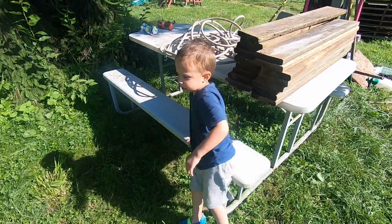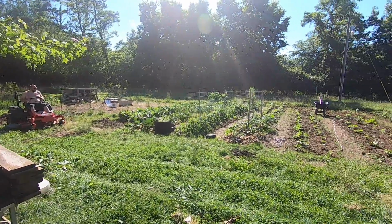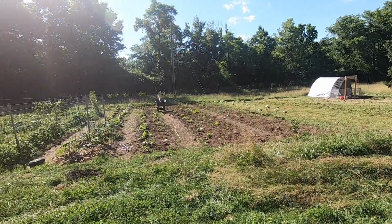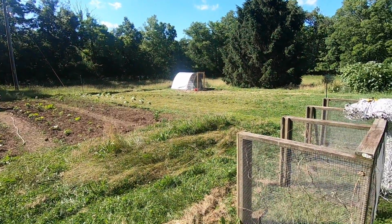Daddy mow the grass? So Dan's mowing the grass around the garden because we're going to put some berry bushes around it. So he'll mow the grass and then till the spaces.